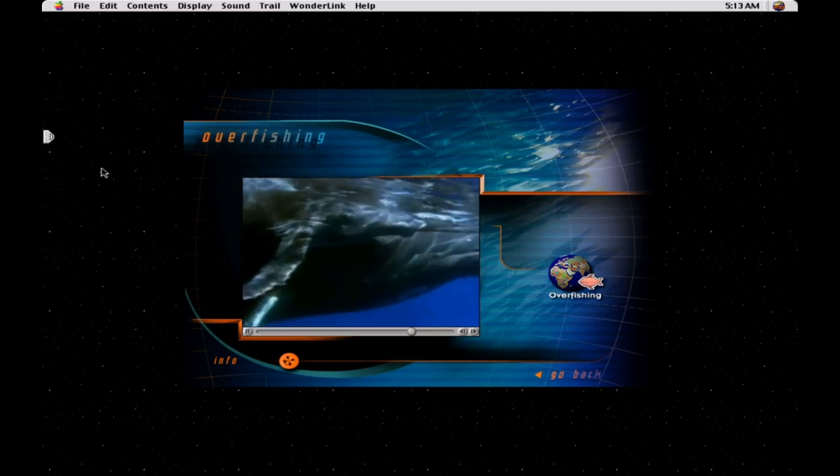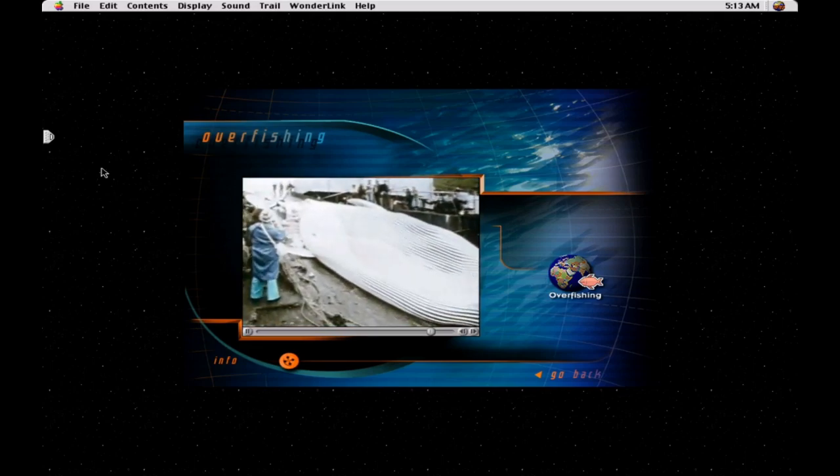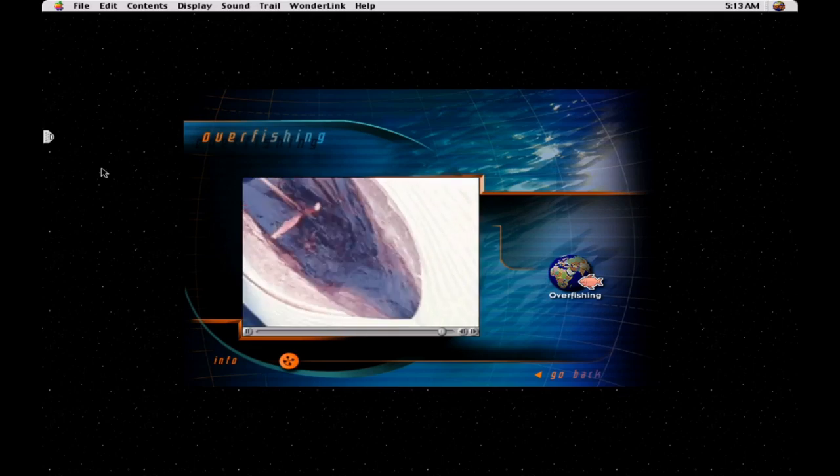Over-exploitation of marine resources is not new. The great whales, for example, were hunted to the verge of extinction as an industry destroyed itself with little thought for the future.